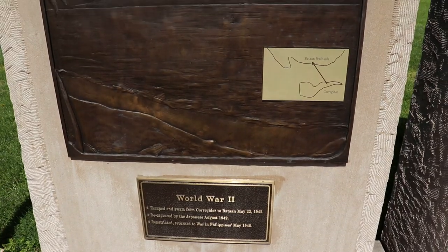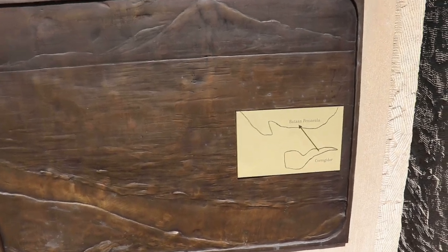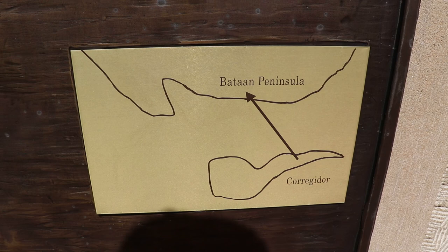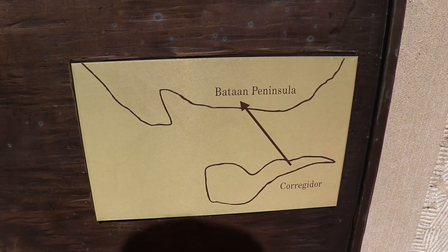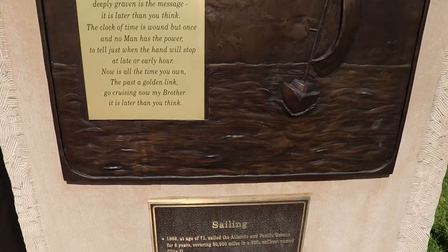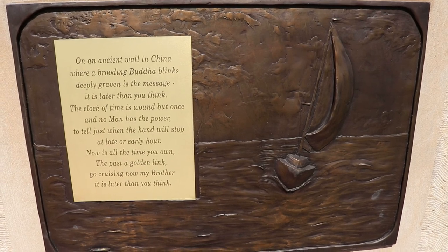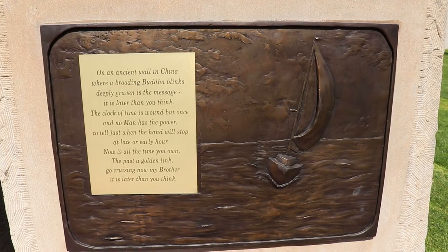This site commemorates his World War II service. And on this bronze plaque here, you can see how far he had to swim from Craigieter to Baton through shark-infested waters at night. And this site commemorates his sailing voyage, circumnavigating the world at age 71 in a 30-foot sailboat.